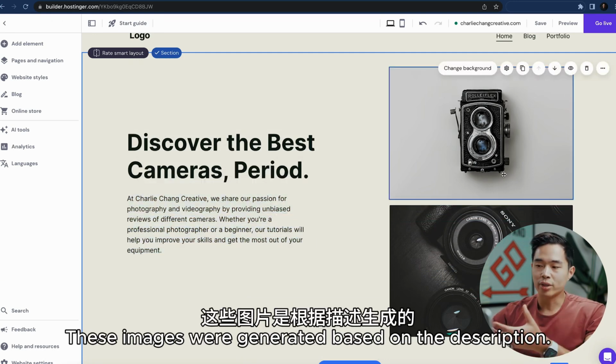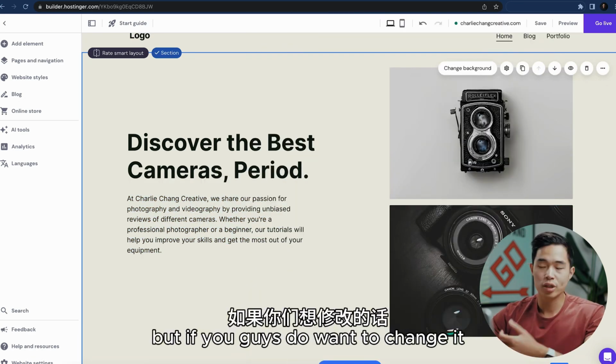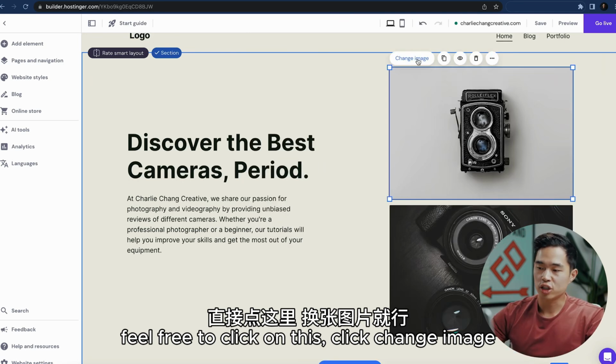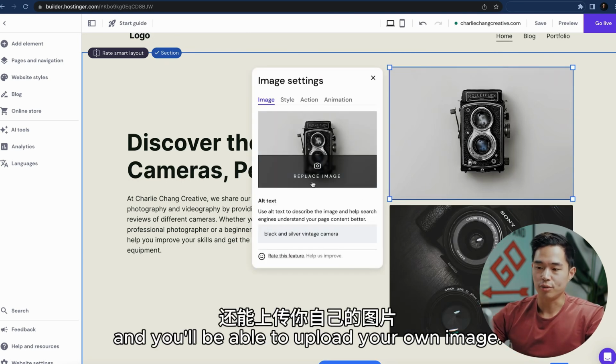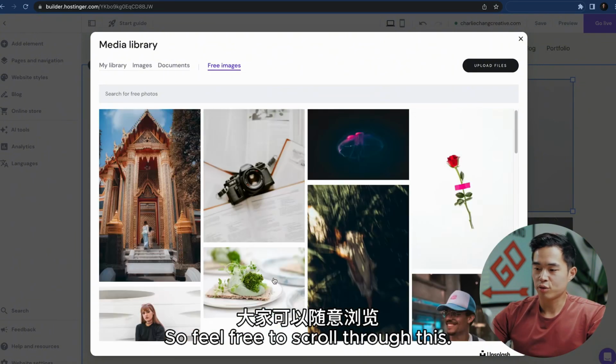These images were generated based on the description, so I do like these images, but if you guys do want to change it, feel free to click on this, click change image, and you'll be able to upload your own image. As you guys can see, Hostinger has a ton of free images that you guys can use, so feel free to scroll through this.